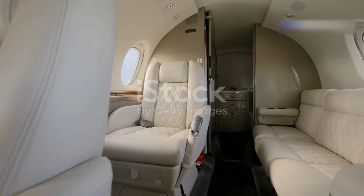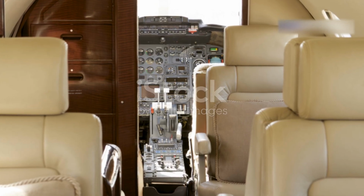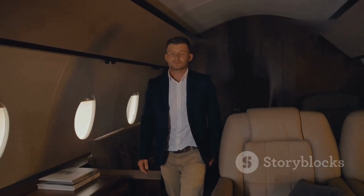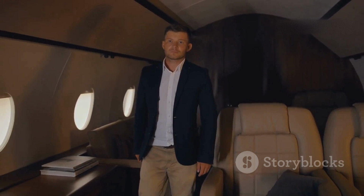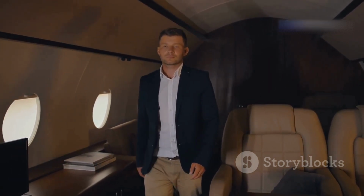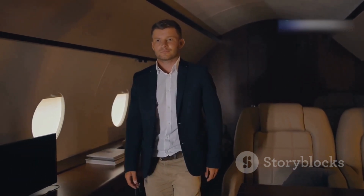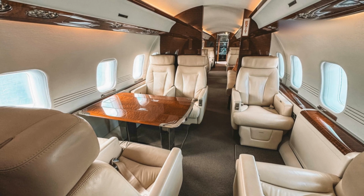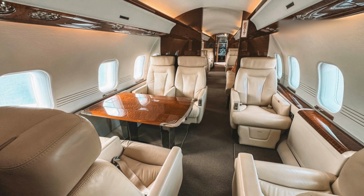Let's talk about space. You climb aboard this beauty, and the first thing that hits you is the spaciousness of the cabin. It's not just about legroom, though you've got plenty of that. It's about moving around freely, stretching out, feeling like you're in a high-end penthouse suite rather than a plane. Picture this: plush leather seats, handcrafted to perfection, wide aisles and large windows that offer breathtaking views.